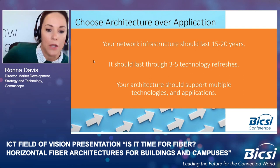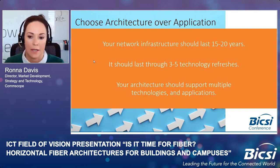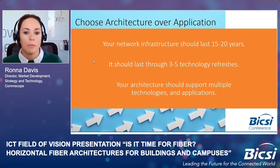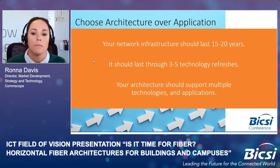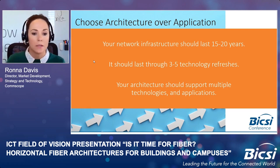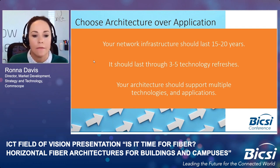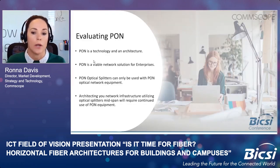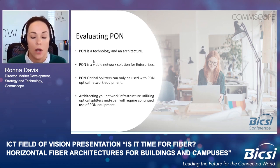Now, if you are evaluating PON, there are a few things to understand. We've been talking a lot about the architecture, right? Well, PON is a technology, but PON is also an architecture. PON optical splitters require PON optical equipment to transmit and receive a signal over that split fiber. This means that if you install optical splitters in your fiber spans, you will always require PON equipment to use that fiber, unless you remove the splitters and then install new fiber to accommodate the different technologies.